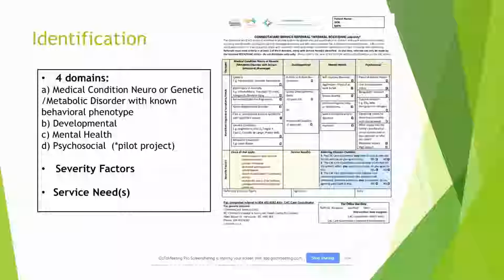One of the domains was medical condition. This could include a neurological, genetic, or a metabolic disorder. The other domain was a developmental condition, which could include autism, autism-like symptoms, intellectual disability, or a global developmental delay. And then the last domain was mental health condition, and this could include self-injurious behavior, aggression, severe anxiety, irritability, or psychosis, or pervasive hyperactivity. We used these 3 domains for quite some time, probably for about 1.5 years.